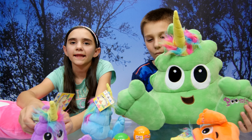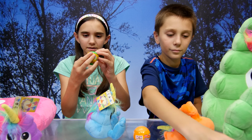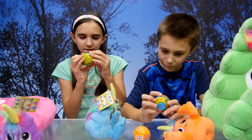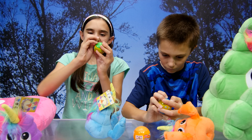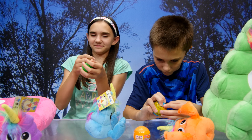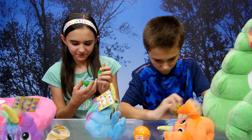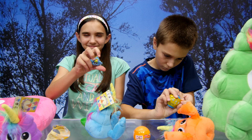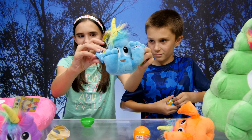You guys want to open the little blind capsules? Yeah. See which little poo-nicorns are in there. I'm gonna open a green one first. The struggle. Not really a struggle, but you know. Oh, they are so cute. Oh, look. They match. We get our matching one. That would be cool.